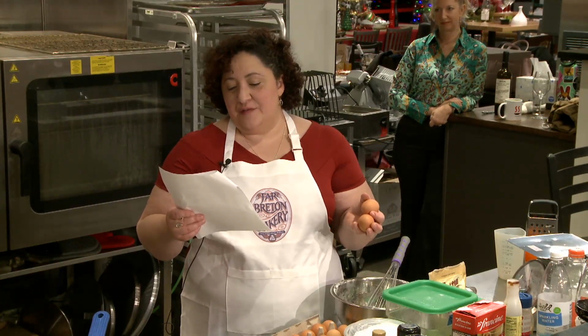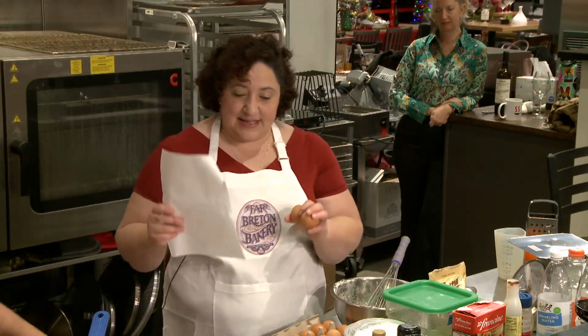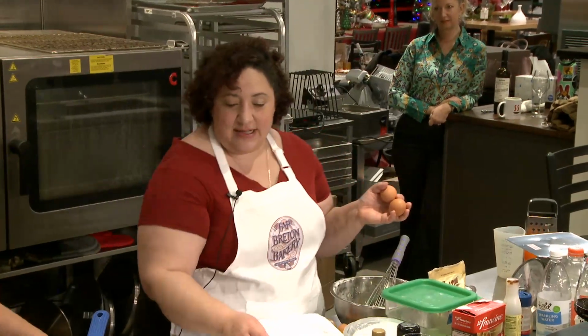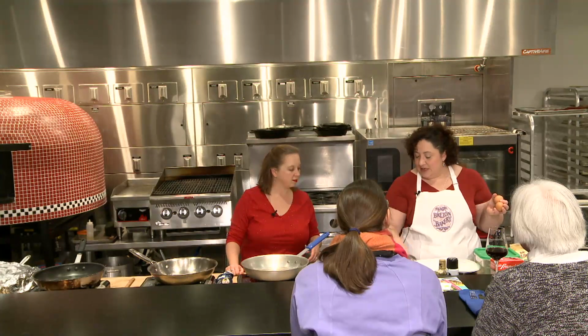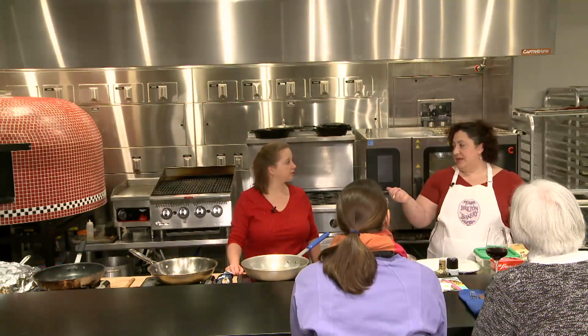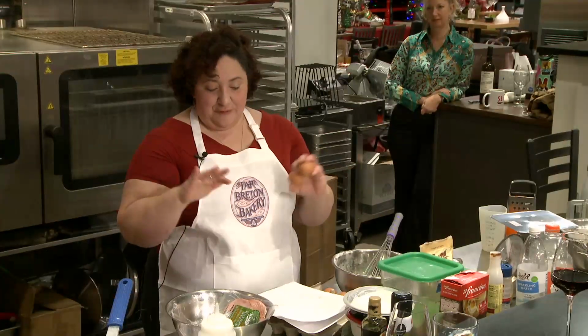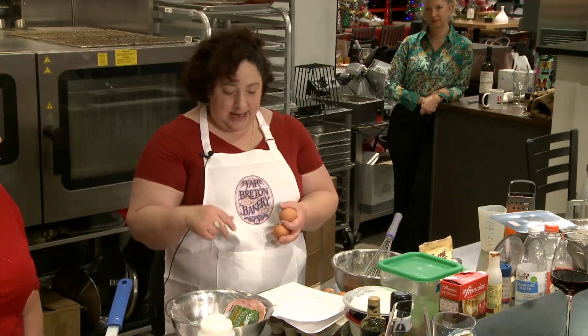For savory, we've got the option tonight of fried egg. I brought some slices of ham. We've got the Emmentaler cheese. Do you grate it or do you melt it? I grated it because it's going to go on the crepe as soon as we flip it. I want it to melt, and then before I fold the edges in, we put the ham and then a little fried egg on top.